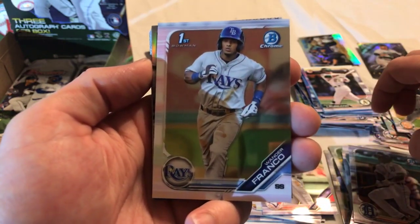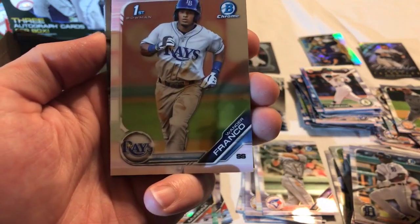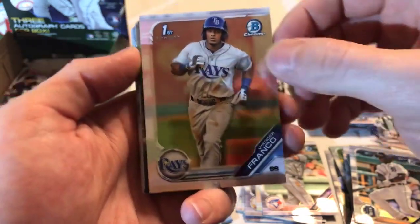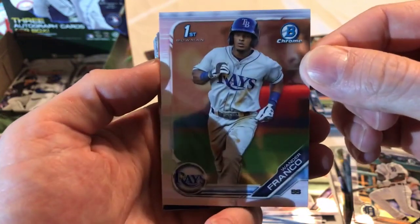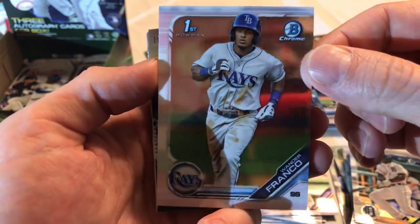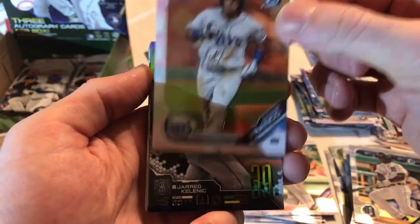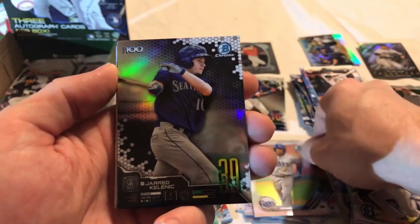Yes. Okay, I can stop bitching now. Got him. Hallelujah. And it's the chrome, because nobody wants the paper. Sweet. Okay, I'm happy.